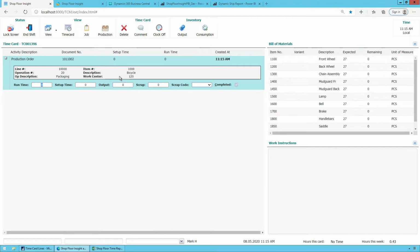Scan one barcode, and I've now told Business Central that this thing is in progress. So the planner inside Business Central or a salesperson inside Business Central can look up this order and see exactly who's clocked in, how much time has elapsed on it, all of those sorts of things.